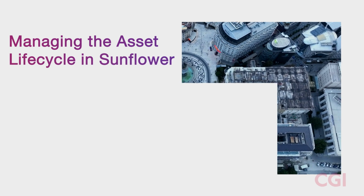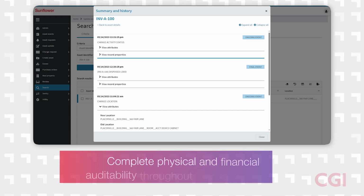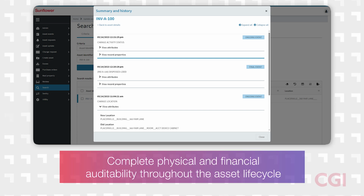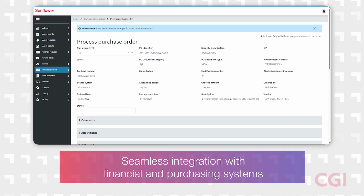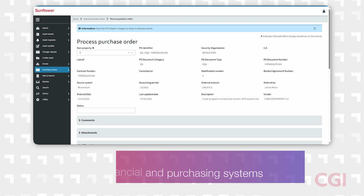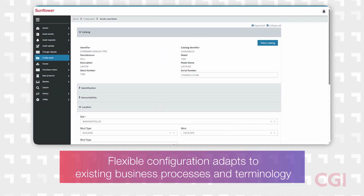Let's explore how Sunflower manages the asset lifecycle. Automatically capture transaction history for a lifecycle audit trail. Maintain accurate financial reporting by integrating with accounting and purchasing systems. Configure the software to your business processes, reducing the impact of change management.